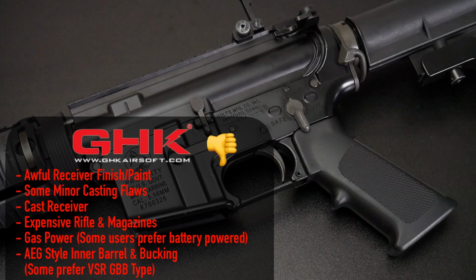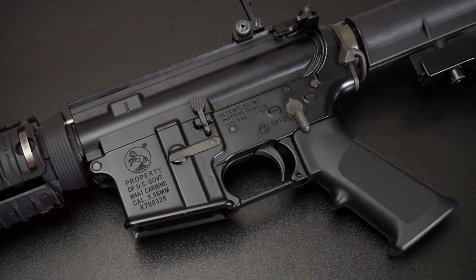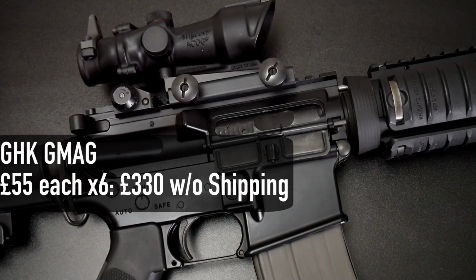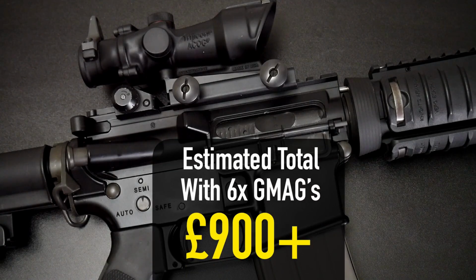The version 2 rifle itself is expensive in comparison to other gas blowback competitors at £550 at the least. Magazines will also cost you a pretty penny, ranging from £50 to over £60 for the CO2. So say you'd want 6 G-mags to go with the one that came with the rifle, and those are £55 a piece. You'd be staring into a shallower hole in your wallet to the tune of £900 with shipping.